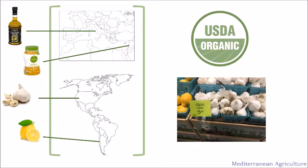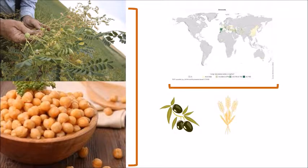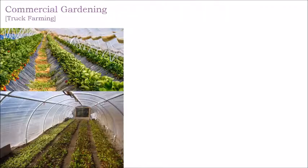The next ingredient, chickpeas, are grown in the Indian subcontinent, Mediterranean, Australia, the Great Plains region of the Americas, and Western Asia. For this reason, chickpeas could either be classified under Mediterranean agricultural, grain farming, or commercial gardening if they are being grown in developed countries, such as the central northern region of the United States.